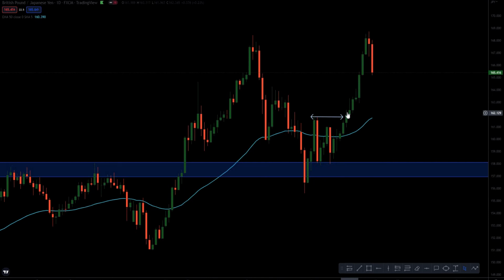Well, we did that somewhere around here, where we had this daily candlestick close above the previous swing high. And that was the confirmation I needed to continue all the way back to the upside, at least for price to come and test the previous swing highs somewhere around here.